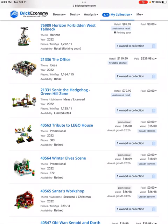Next up, we have Sonic the Hedgehog, the Green Hill Zone. So this set features the Sonic the Hedgehog little minifigure, as well as the Dr. Egghead build and a couple other cool elements to it. It was the first Lego Sonic the Hedgehog set in the last wave of sets, and so I do think that it'll end up doing really well once it retires. It's just got the one minifigure of Sonic the Hedgehog in it, though.